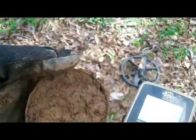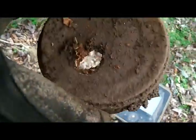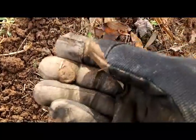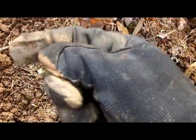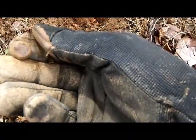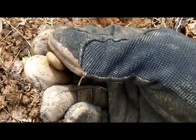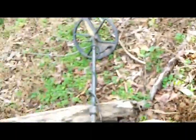I don't know how the ceramic is in there. Gone. Yeah, it looks like another little button. Something. I don't know. Interesting. Maybe a kid's button or something. Yeah, on a roll with the buttons at least.